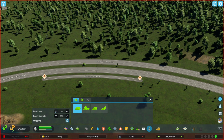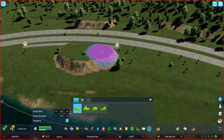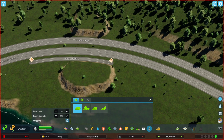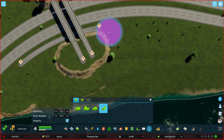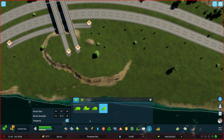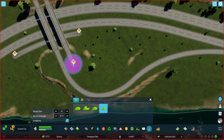So let's see here. Let's take our brush size down to about 60. If I bring that up close to the freeway here on both sides, is that going to be high enough to span? I think the answer is probably yes, but let's find out. And now I've got to blend this back down with a nice gentle curve. So we're going to slope tool from picking the elevation off the end of that one and come here and bend back around. And let's see if we can connect that road in nice and neat with a loop here. So hang on with me and let's just make that happen.